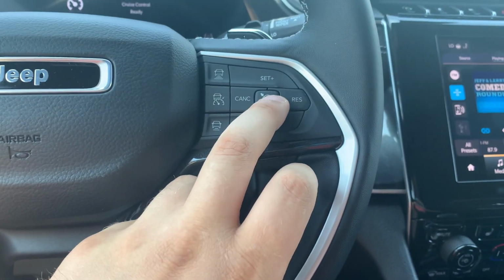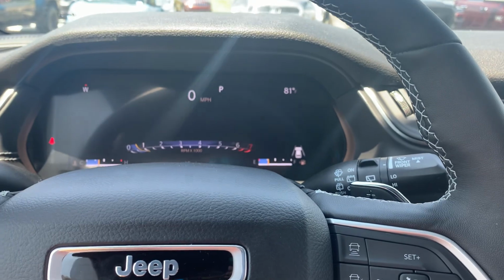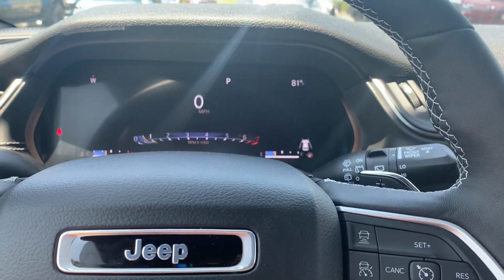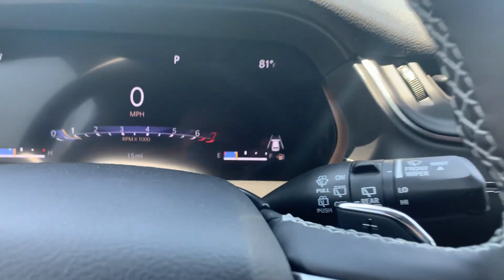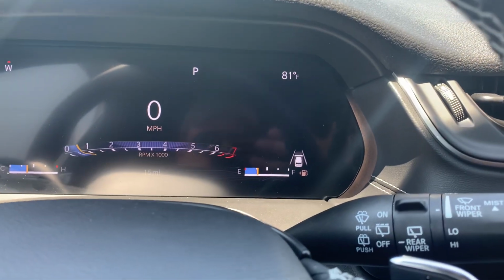Turn that on. It's right here. Just turn our adaptive cruise on. It's right there, that center button. And then we can adjust our settings as far as that goes. So if you want to go all the way out, all the way in, however you want to do it. And then it does show you down there in the bottom right-hand corner, right above that fuel gauge, if I can get it to focus for me.